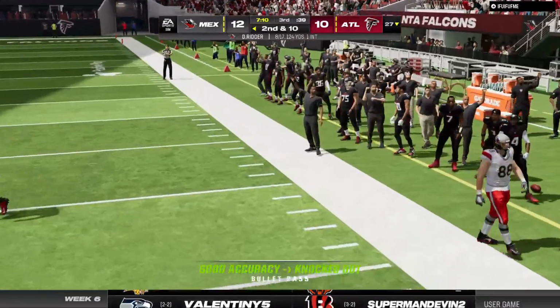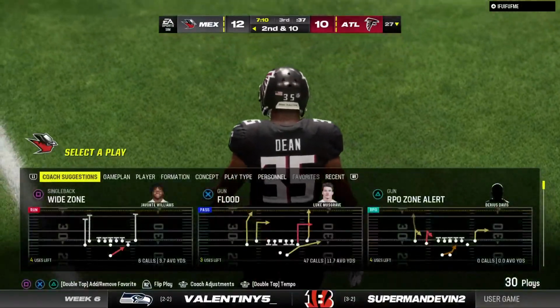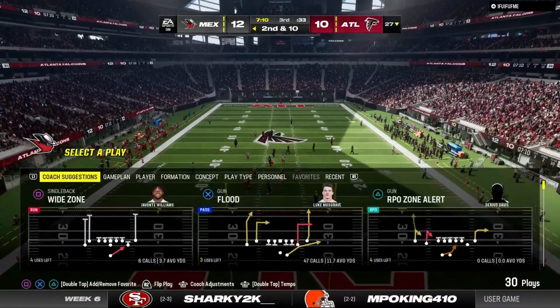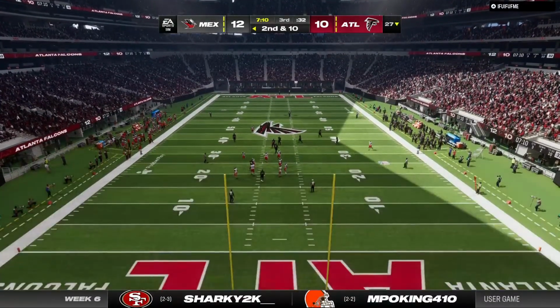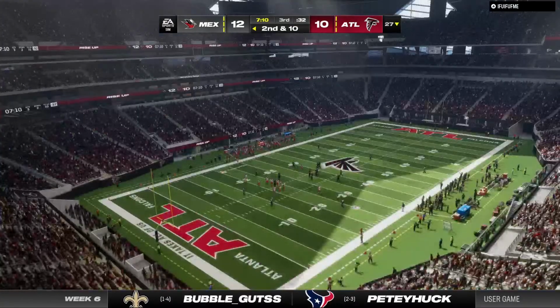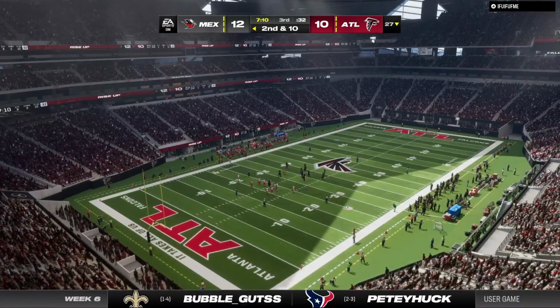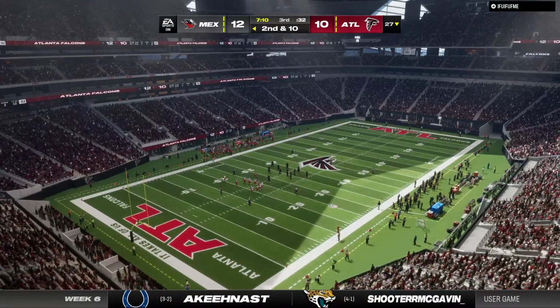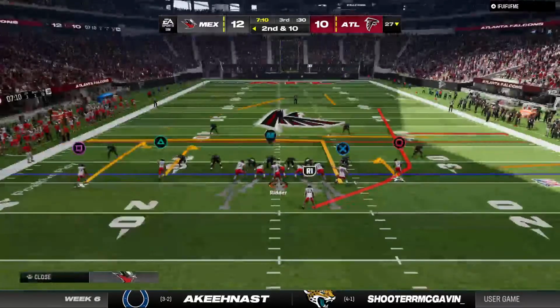Well, meanwhile, a pass that should have been intercepted, but it winds up falling incomplete. Oh, man, that was close. The opportunity to change momentum, big play, right in his hands, unable to come down with it. A sigh of relief, no doubt, on offense if that fell harmlessly to the ground. Here's 2nd and 10.